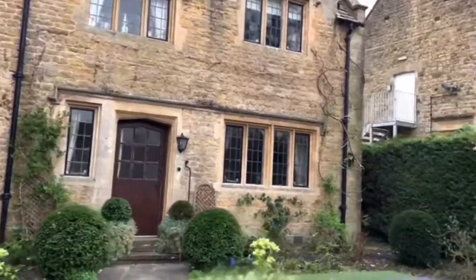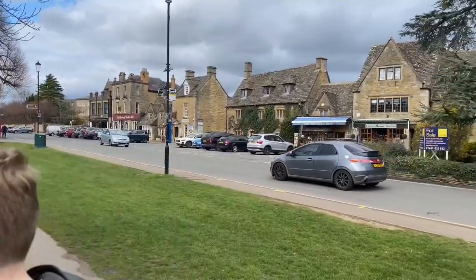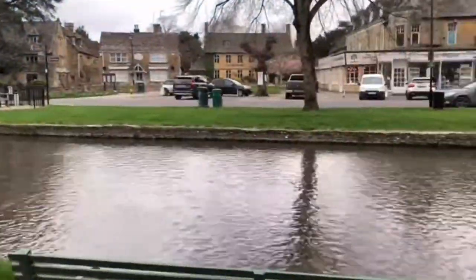Bourton-on-the-Water is not a theme park. It does not open or close, nor are there any entry fees. It is a vibrant village home to some 4,000 residents, buzzing with many community groups, local events, and fantastic small businesses.